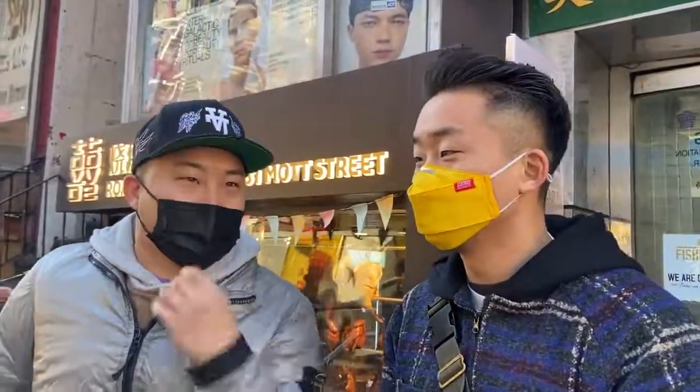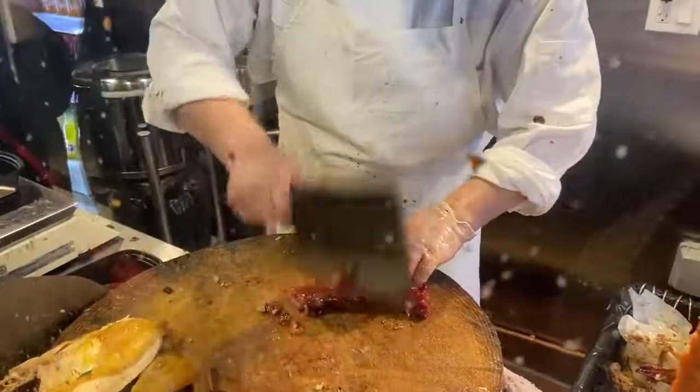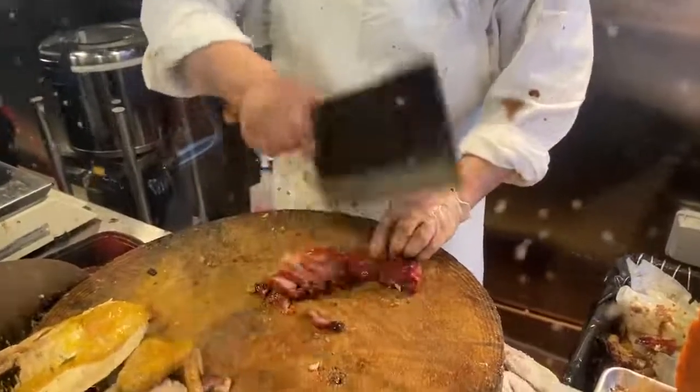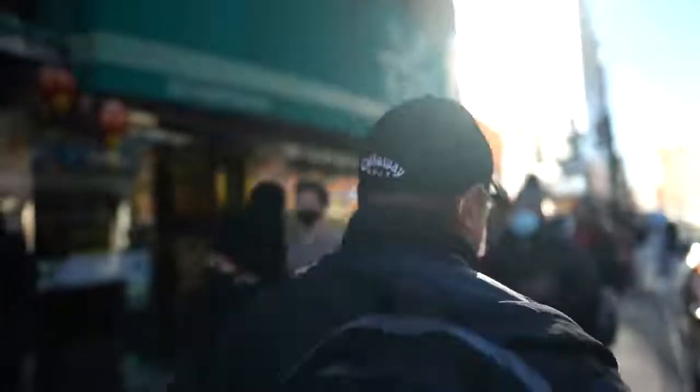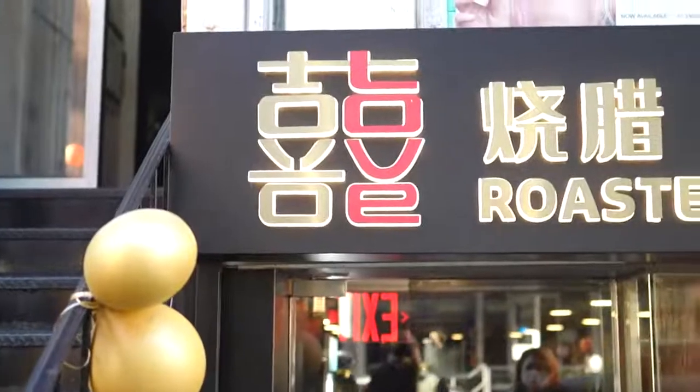You know, for the younger generation, Andrew, it's definitely desserts, boba shops, sneaker drops, Supreme drops. It creates this type of hype. But for the older generation here in Chinatown, it's gotta be char siu. Yo, I have not seen a roast meat spot be so hyped to have such a long line, to have such a long wait, but it's Hey Hey Roasted Meats.